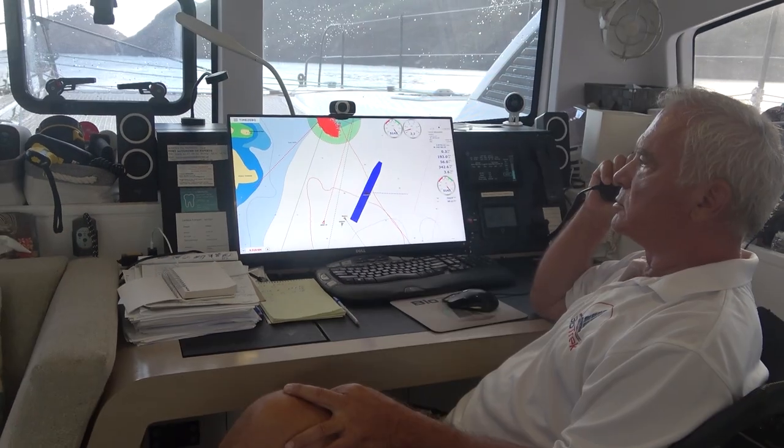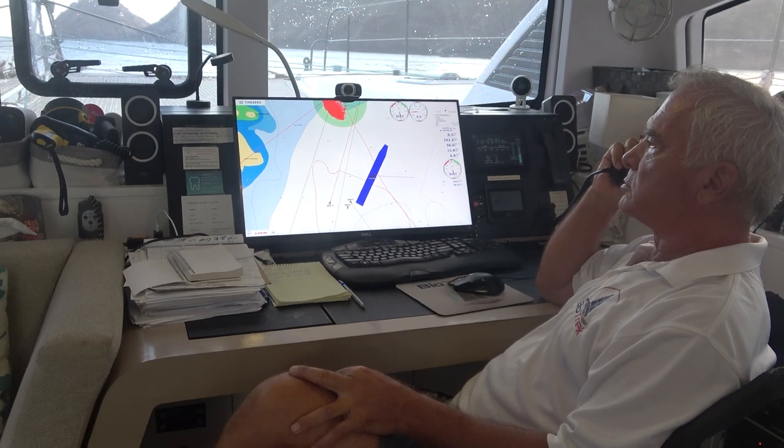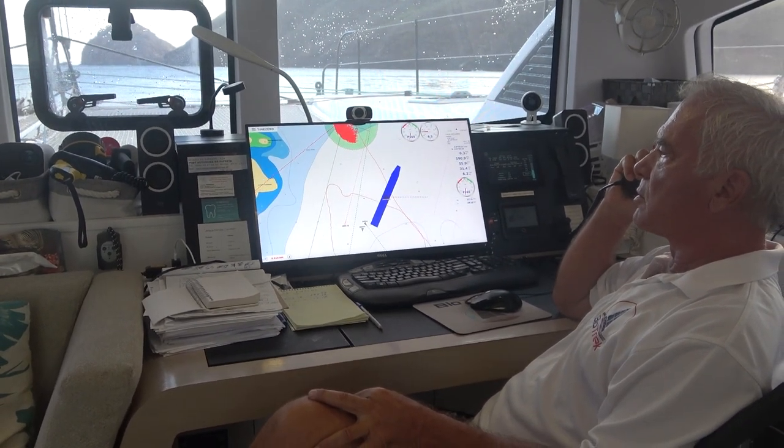Over. Biotrek, this is Zaandam. Unfortunately, we don't think your tender will fit with our platform, so if you could just take them shoreside, that'd be fantastic.